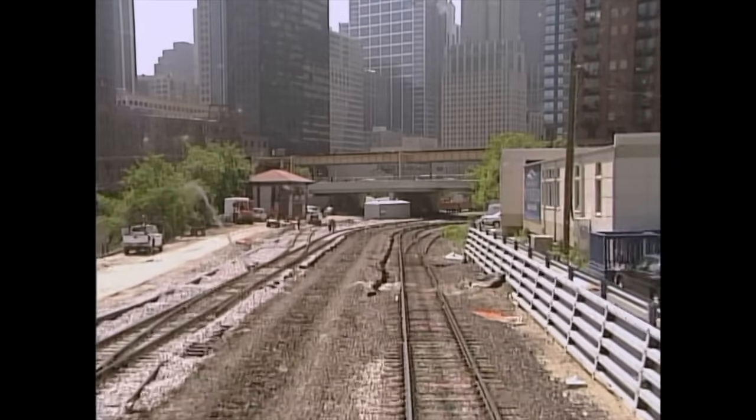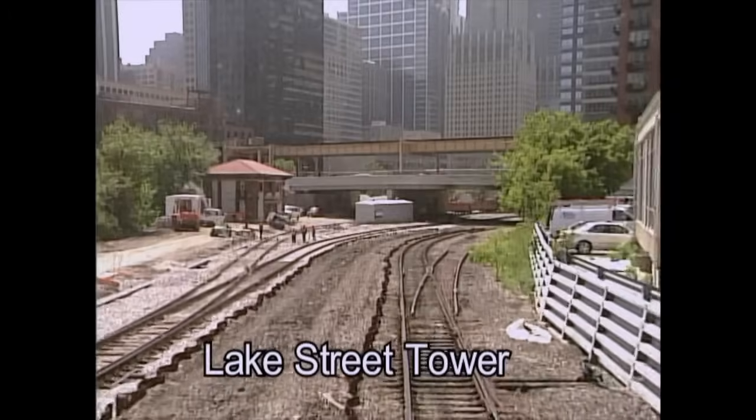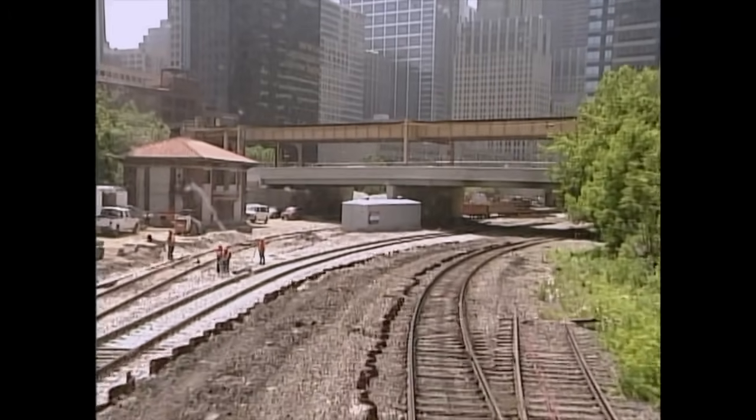Just before we enter Union Station, we cross onto Amtrak ownership of the track. At the time of this cab ride, Amtrak was doing massive track rebuilding into Union Station.